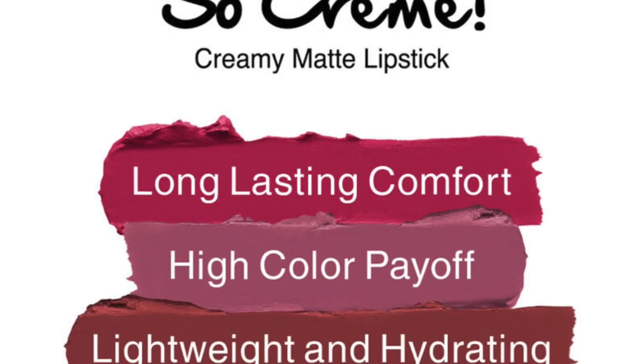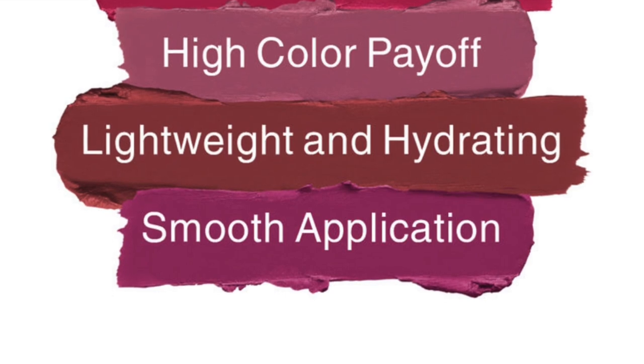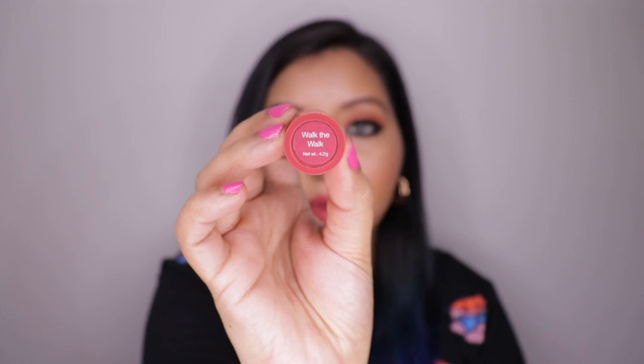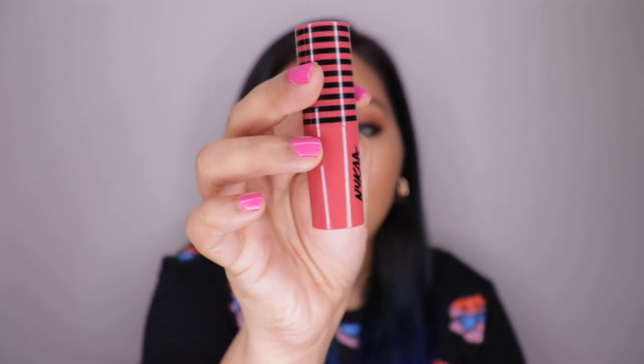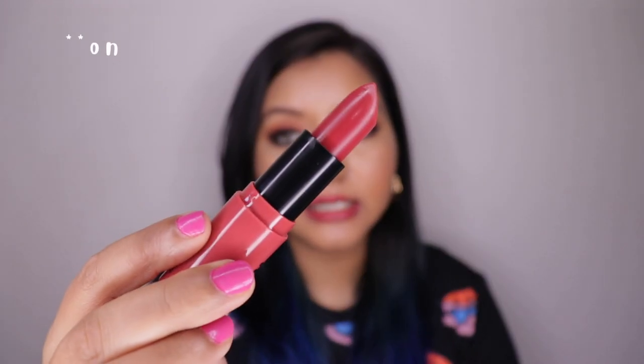Now there's not a lot of description about this product. All it says is that it's a long lasting comfort, high color payoff, lightweight and hydrating, and smooth application. Now these are vegan and cruelty free and they are priced at 299 rupees for 4.2 grams of product. So this is how the packaging looks like, and it has a shade name at the bottom along with the amount of product, and at the back you have the expiry date. Now it does not come with any outer packaging, and this is how it looks on the inside.